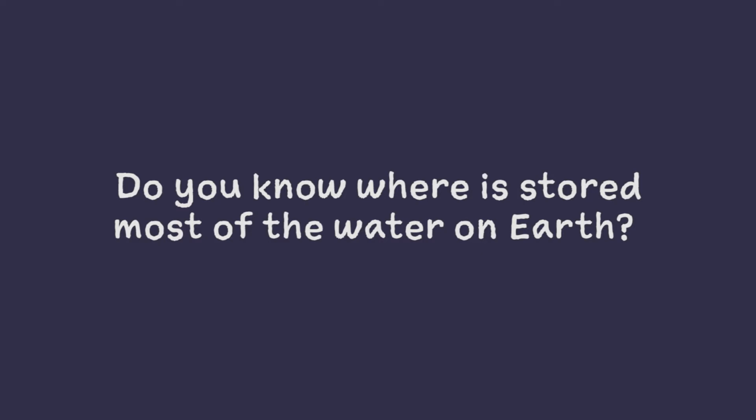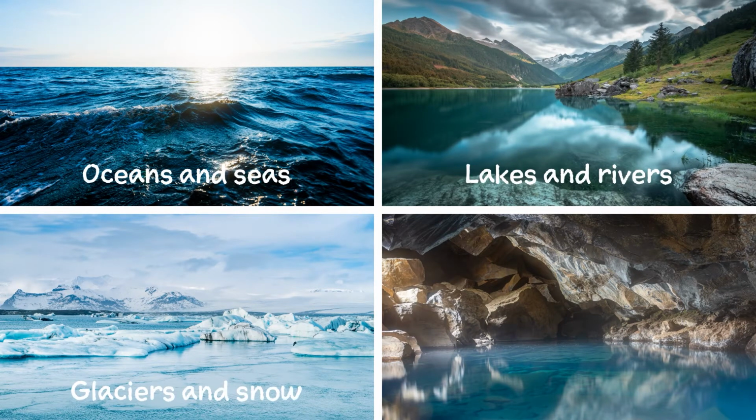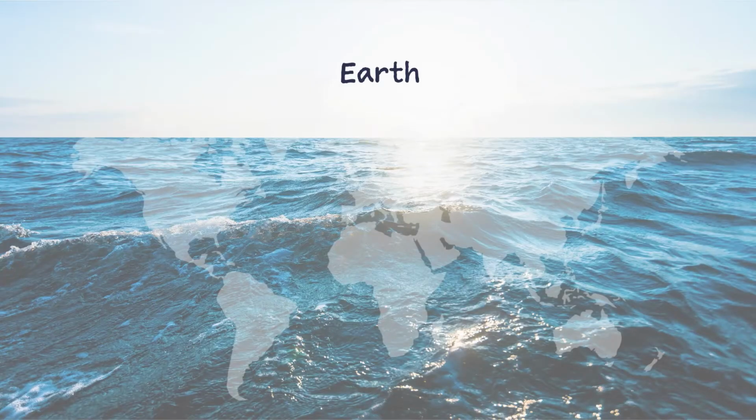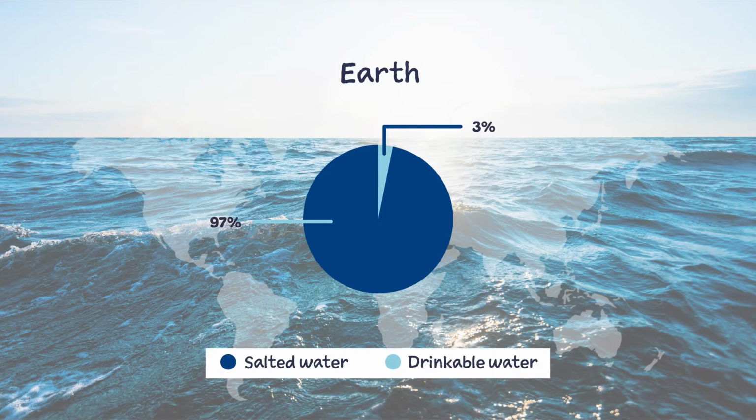Do you know where most of the water on Earth is stored? Is it oceans and seas, lakes and rivers, glaciers, snow and ice, or underground water? The answer is oceans and seas. On Earth, 97% of water is salt water, and only 3% is fresh, drinkable water. So, there's much more salt water than fresh water.